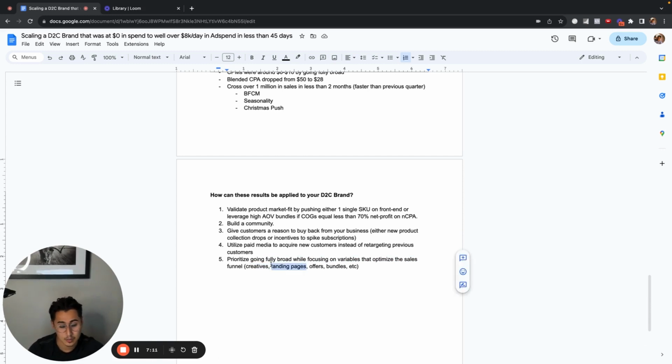Landing pages. I see too many brands not utilize landing pages, just send traffic to a collection page, right? With the landing page, we can force the individual customer to raise our AOV, right? Because we're ideally pushing a bundle on the front end if we're sending traffic to a dedicated landing page. And then this is where offers come into play.